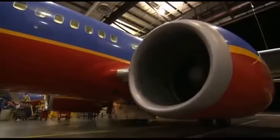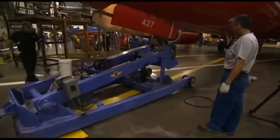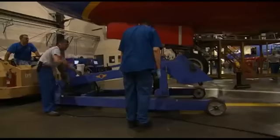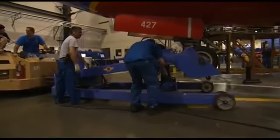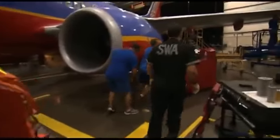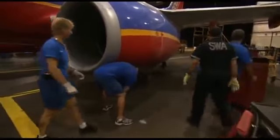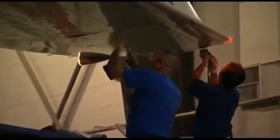Tonight, workers are performing a C check. From start to finish, it can require hundreds of man-hours of work. It all has to get finished tonight, so the plane is back flying in the morning. It's a massive challenge, because modern jets are made of hundreds of thousands of individual pieces.